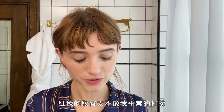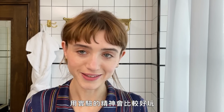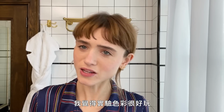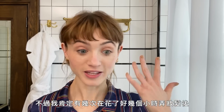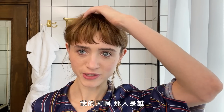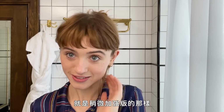Red carpet things feel so out of my normal routine that it's a little bit more fun to experiment. I think it's fun to play with colors. I love the idea of it a lot, but there's definitely times where I've gone through glam for hours and then you look in the mirror and you're like, oh my God, who is that? I feel best when I look like myself, like a little enhanced version.